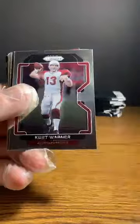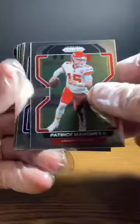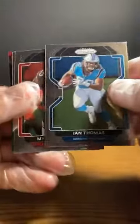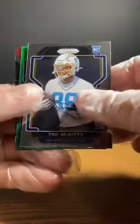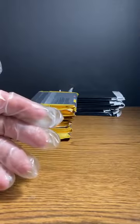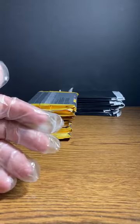DeForest Buckner, Kurt Warner, Vernon Hargreaves III, Patrick Mahomes II, T.J. Hockenson, another Iowa tight end there for us, Bradley Chubb, Devin Bush II, Ian Thomas, Myles Garrett. Here should be our rookie, Tre McKitty for the Chargers. And then we have a green prizm, Tylan Wallace for Baltimore, and a Joe Burrow Hyper. All right, let me slide some of those base out of the way. There we go.